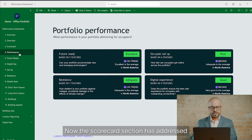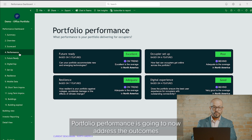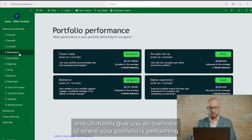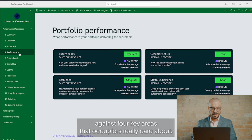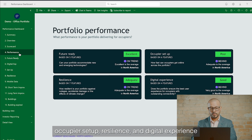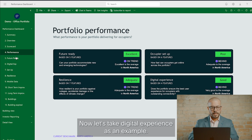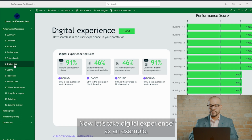Now, the scorecard section has addressed more of the technical elements on how your buildings have been measured. Portfolio performance is going to now address the outcomes and ultimately give you an overview of where your portfolio is performing against four key areas that occupiers really care about: future readiness, occupier setup, resilience, and digital experience. And we can then drill down on these in sections 5 through 9. Now, let's take digital experience as an example.